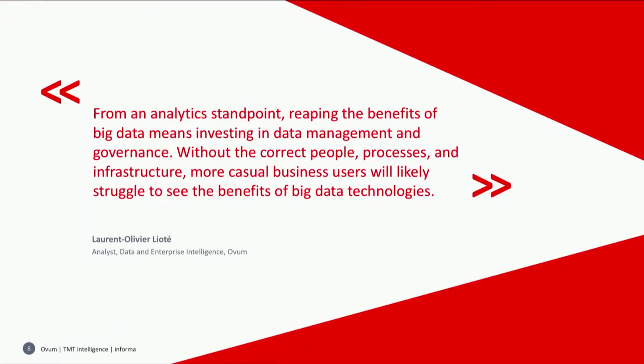So this is a quote from my colleague, Laurent, who covers self-service analytics quite extensively. And the key point is that in order to reap the benefit of your data, data management and data governance is absolutely the foundation. So you'll never see the benefit of your data without that. And governance, by definition, requires that full visibility into data.